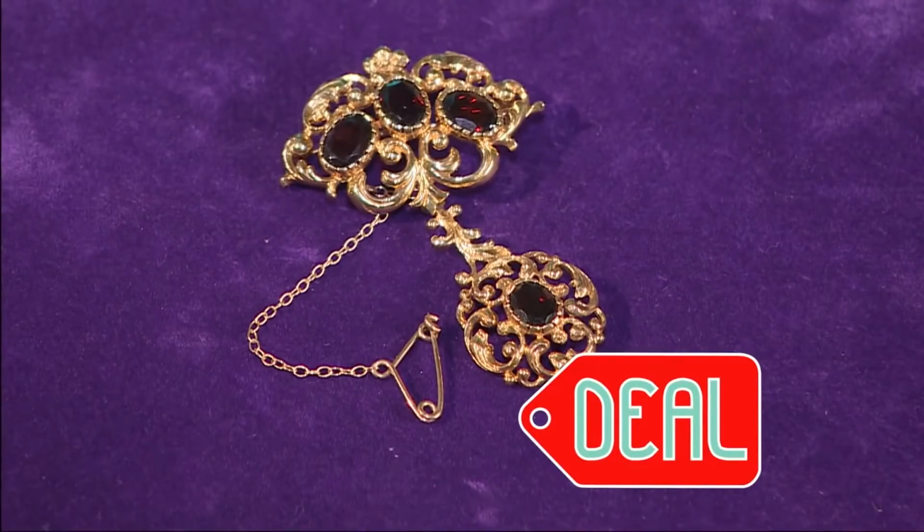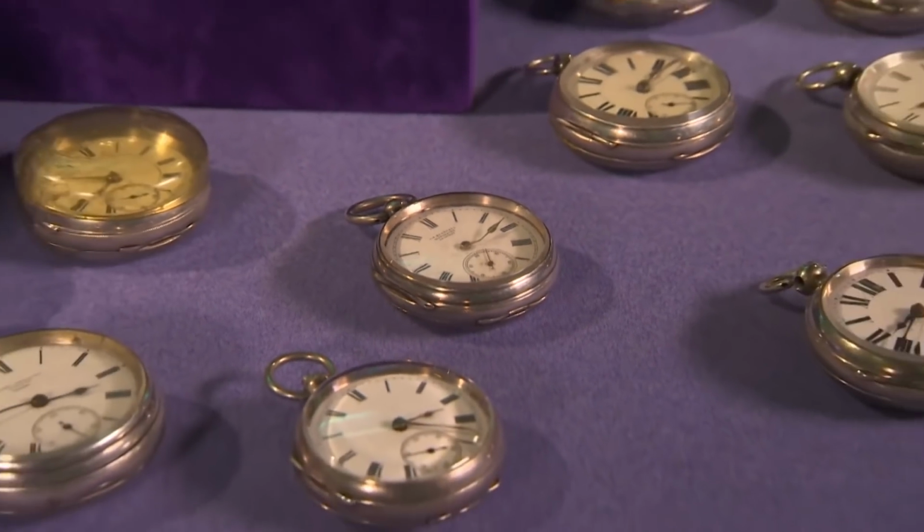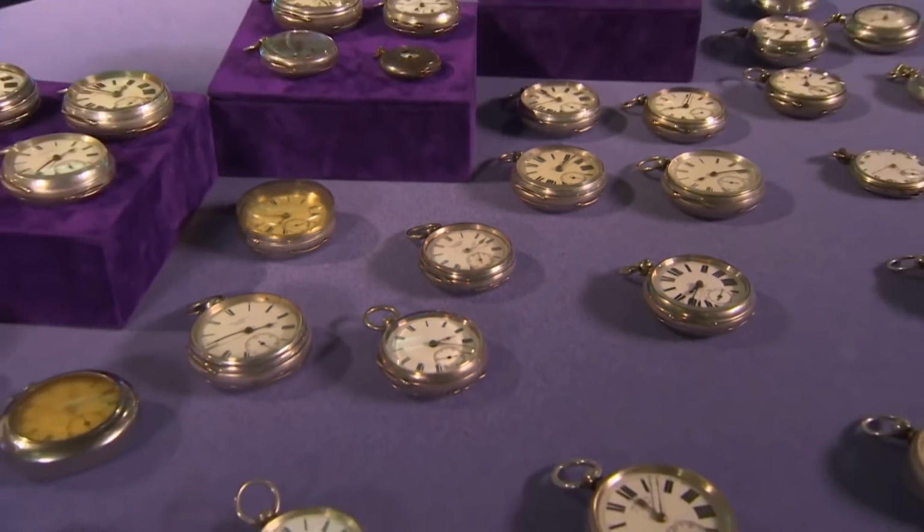Thank you. I think I paid a fair price for it, and I think she's got a good price, and I think everyone's happy. Smiles all round. Coming up, David and Alison are overwhelmed by this fantastic array of timepieces. What a collection. I'm not sure where to put it, actually. Keep watching after the break.